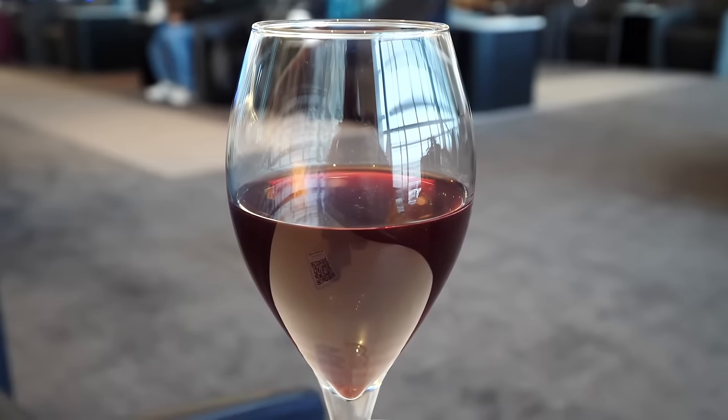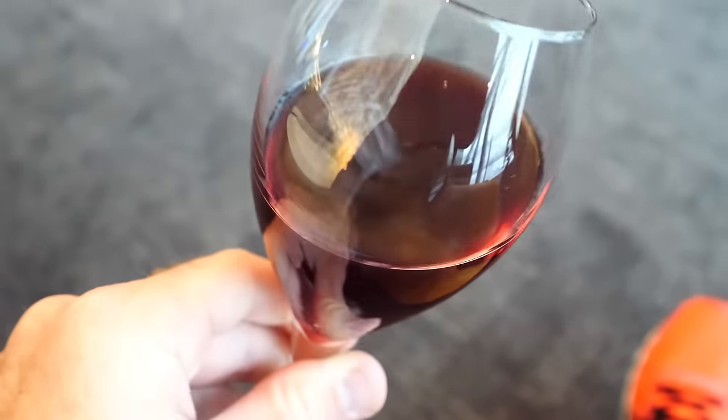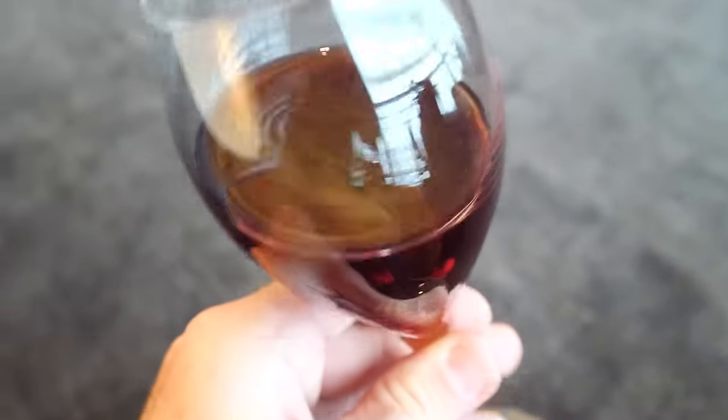Yeah, so we're gonna try this 9 Elms. It's like a grape juice. Basically just like a fruity juice. It's good though, no alcohol. Me at 9 in the morning, shouldn't be drinking ever. Oh, this is fire.